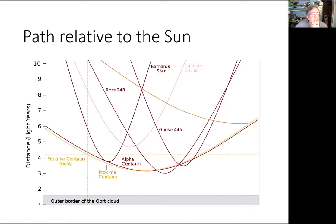Now, even when Barnard's star does get to 3.75 light years from us, you still won't be able to see it. It's going to be magnitude 8.5 then, so 1 magnitude brighter, but still more than 2 magnitudes fainter than will be visible with the naked eye. So we're just not going to see any of these except for Alpha Centauri, which is a much more powerful bright star like the sun.